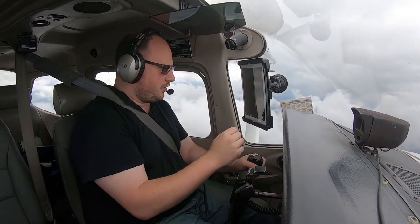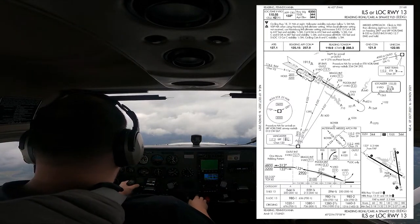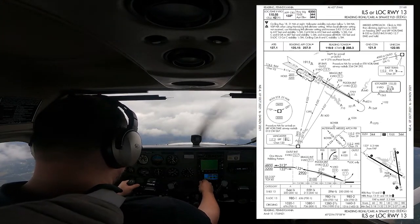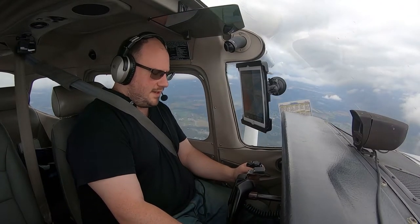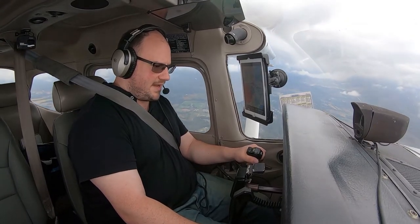We'll just take a look at that approach and just get the frequencies that we need. Localizer is 110.55. CDI needle slightly left, let's just turn left a little bit, get that back.